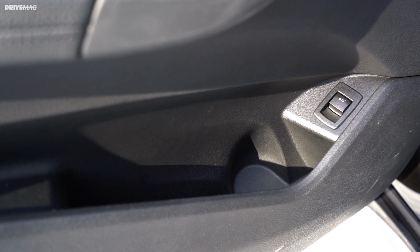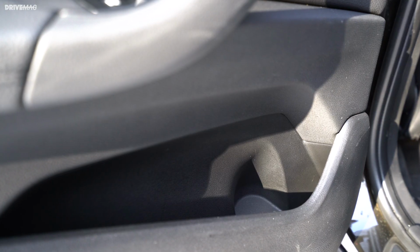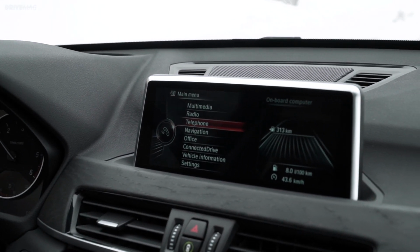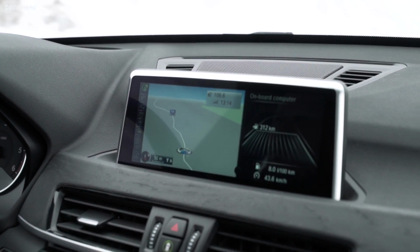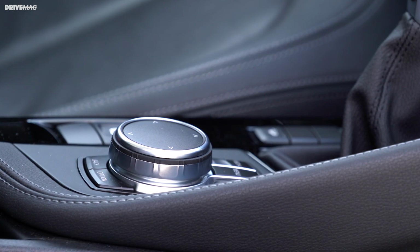Storage spaces are generous as well. There's always room for your belongings, whether you're sitting in the front or in the back. The infotainment system is arguably the best among its peers. It works so well and intuitively, you don't really feel the need for a touchscreen. The menus are clear and well laid out, and scrolling through them with the iDrive controller wheel is a breeze.